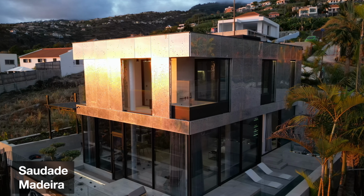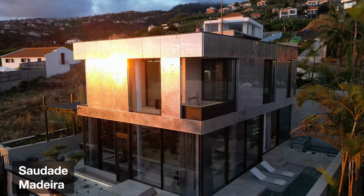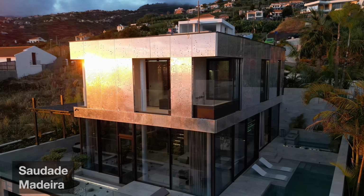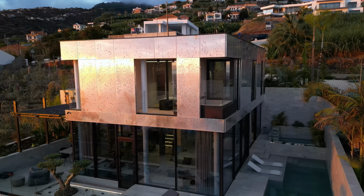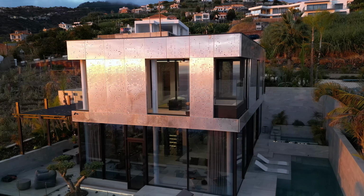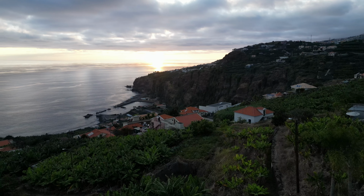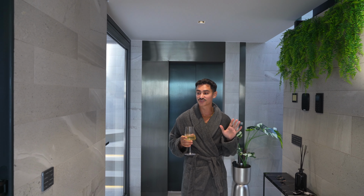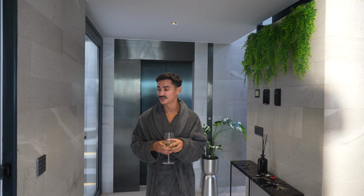Before we go any further, just take a moment to appreciate how beautiful this house is from the exterior. Perched in the small township of Ribeira Brava, the hinterland of Madeira's southern coastline, the Saudade retreat offers a stunning view of volcanic hillsides to the north and dramatic, endless seas to the south. This home was just finished construction, and it is a true smart home. To be honest, it's actually too smart for me. I think I'm too dumb for this house.